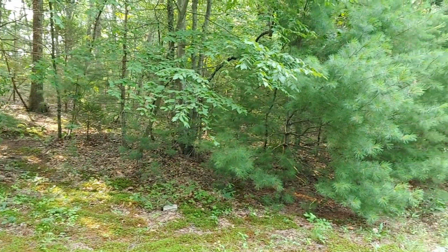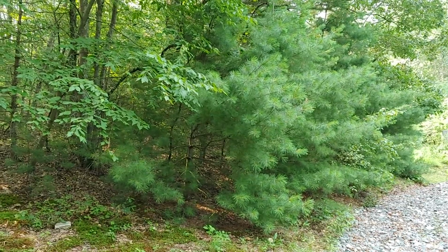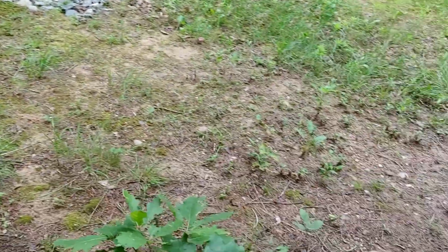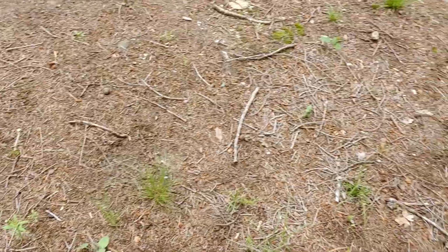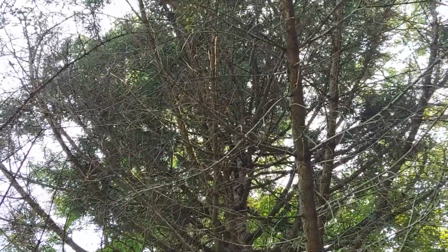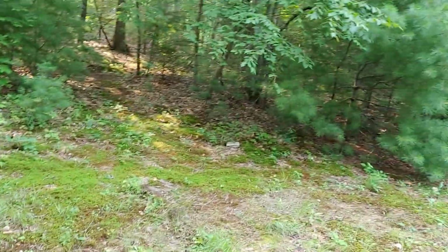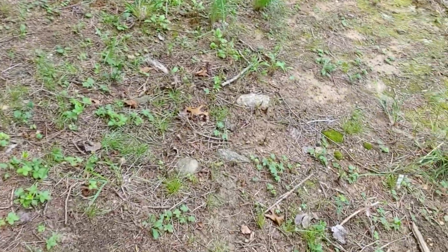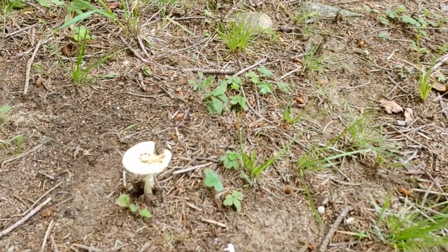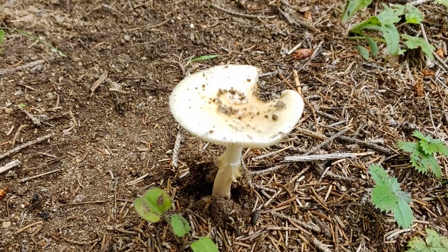So some things we do want to note with this is the pine trees. I have some white pine here. We can notice a lot of pine needles on the ground. I have this other pine above, so these could be hosting on either one, two different species of pine. But what we will look at is the panther cap we have here.